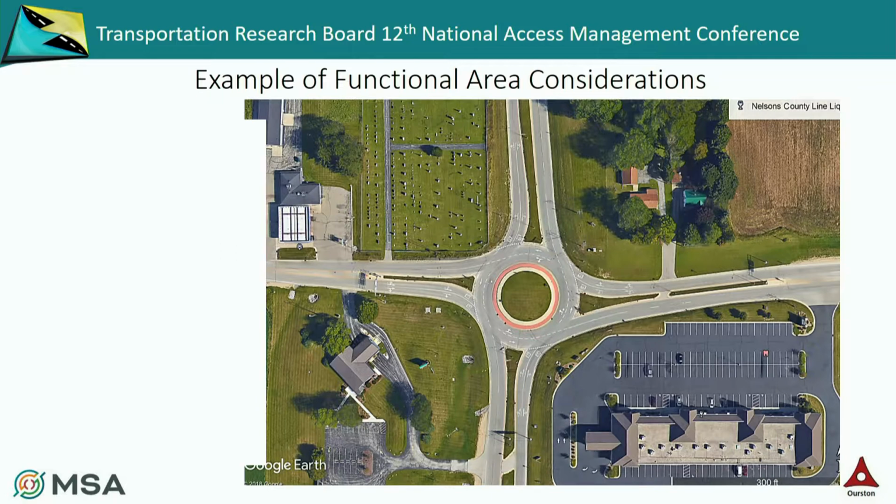Just an example of functional area. This is a site here in Wisconsin. This is a location in the southeastern part of Wisconsin that has 55 mile an hour approaches. The access points that are shown on this are very close to the intersection and never would have been allowed if this was a signalized intersection. Yet we were able to install those.